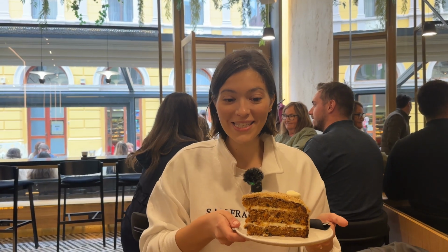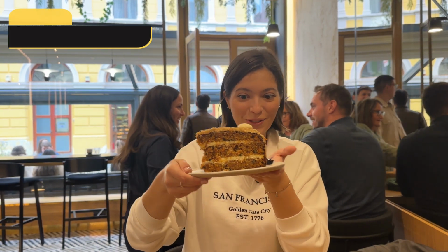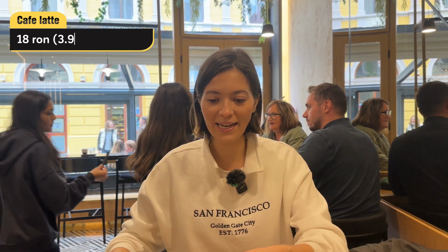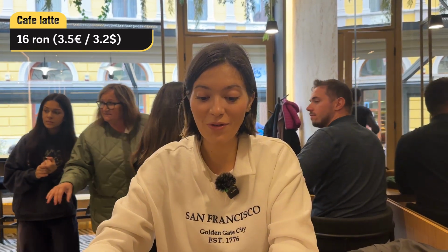This being said, we also made it to the coffee place I was telling you about, and let's go inside. If we were talking about prices, I remember I loved this carrot cake, and look at the slice, it's huge, 21 RON. And the cafe latte here, which is even cheaper than in Bucharest, is 18 RON, and the cappuccino over here was 16 RON. So now we are going to enjoy this coffee, and then maybe we are heading back home.